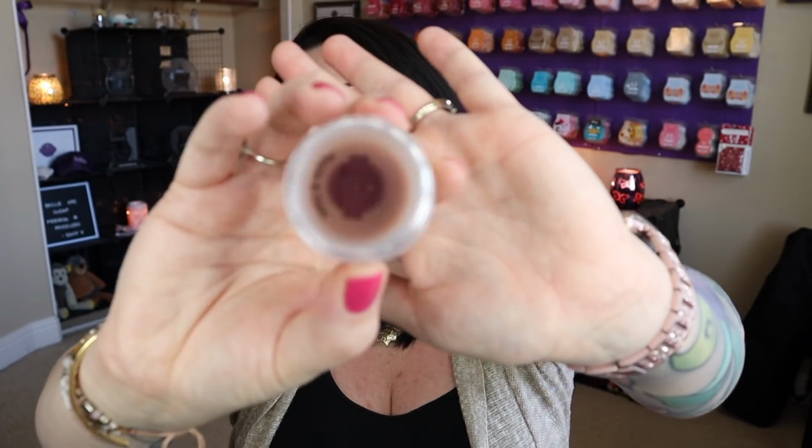Okay, next one is apple and oats. And this is a light brown wax. I'm so happy right now. This is totally my happy place right here. I've got my testers, getting ready for fall, sticking my nose in all the new things. This is good. Apples and oats. I like this. I do like this.